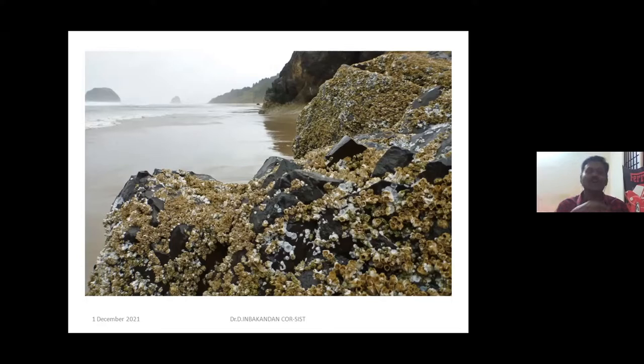But if these organisms stick to a man-made structure, if they stick to a ship hull or any kind of marine civil structure, it becomes a big mess. It is the biggest problem, and we have to control it. That is the topic we are going to talk about today.